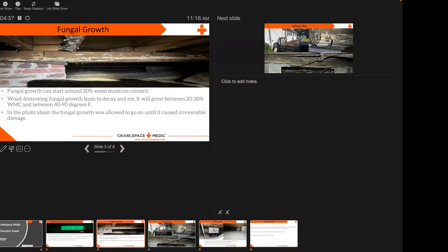Because obviously the lower you are to it, water evaporates. That's what the vapor barrier is for. It gets into the wood very quickly. So you want good ventilation down there. So to answer your question, I think easily 90-95% of the houses out here need a dehumidifier.